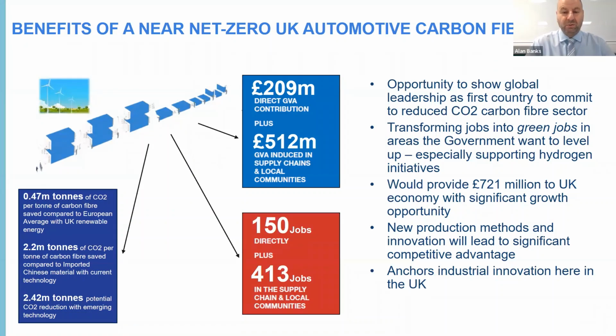Now, they are all going to need hydrogen fuel cell vehicles, which means that we have to have onboard storage, and the most efficient way of doing that is via a Type 4 tank, which is wound in carbon fibre. So we're going to need a huge amount of carbon fibre, about 11,000 tonnes actually, to support that requirement.